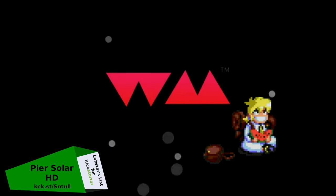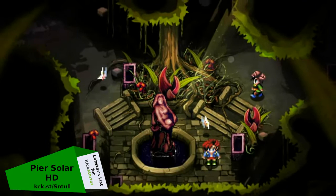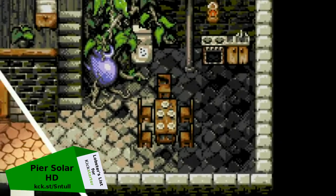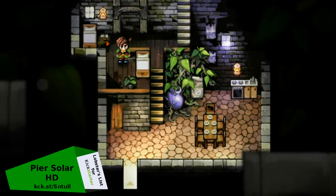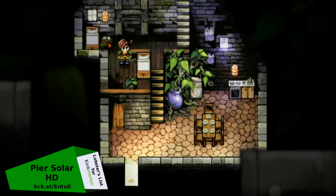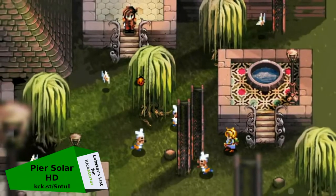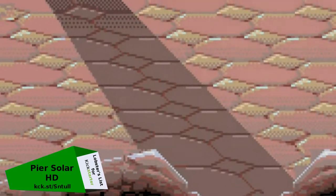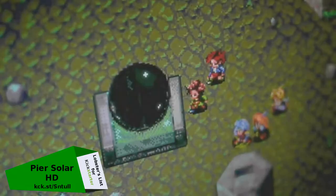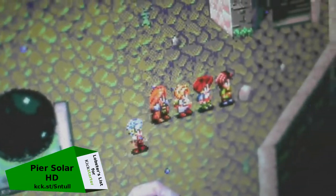Number 3. Pier Solar HD from Watermelon is a project to remake Pier Solar in high definition. Pier Solar and the Great Architect was a homebrew, turn-based 16-bit RPG released in 2010 for the Sega Genesis. The team wants to bring it to more modern platforms like PC, Mac, Linux, Xbox 360, and the Sega Dreamcast. Play as a botanist searching for a rare plant to cure his father's illness. You can pre-order a copy of the game for $15.